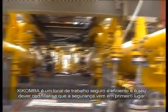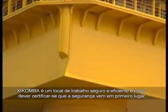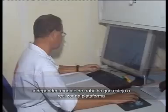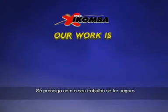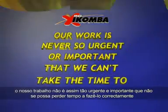Xikomba is a safe and efficient workplace, and it is your duty to make sure that safety comes first whatever you're doing on the unit. Only proceed if the job is safe. Our work is never so urgent or important that we can't take the time to do it safely.